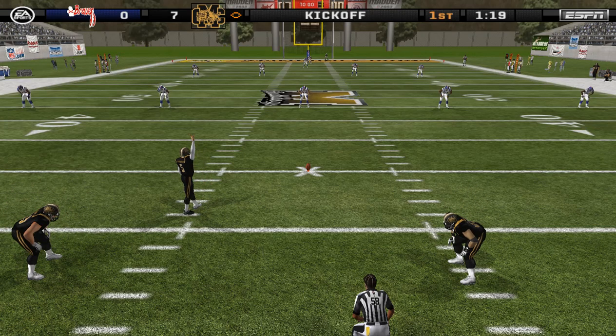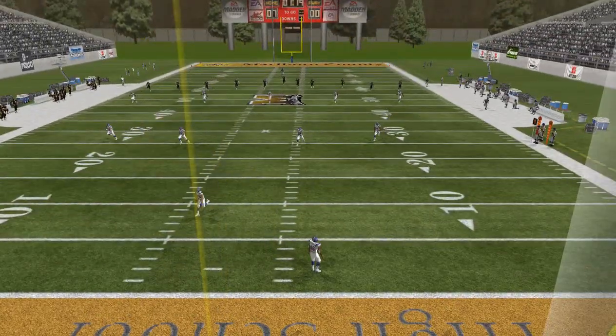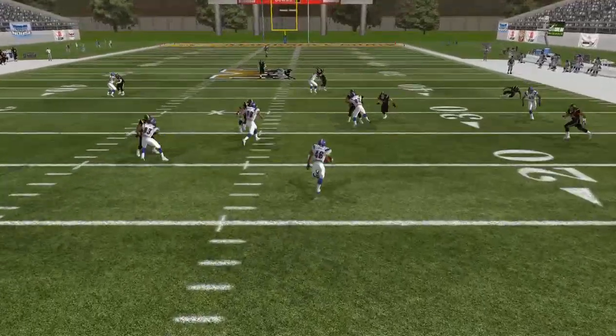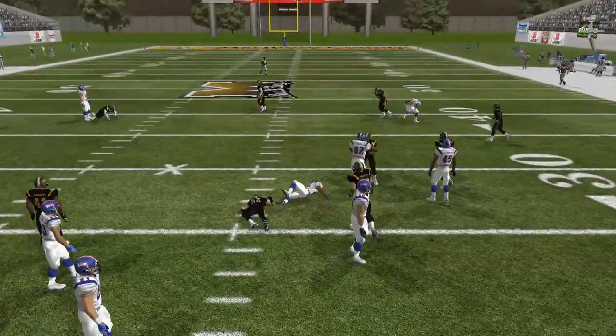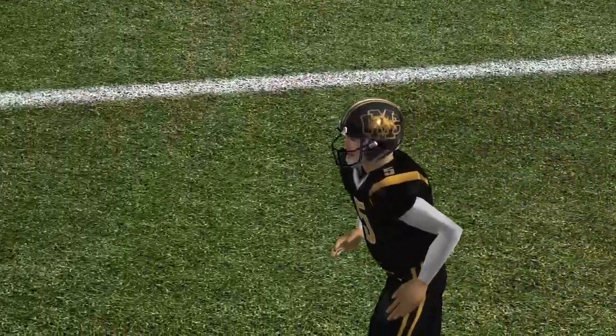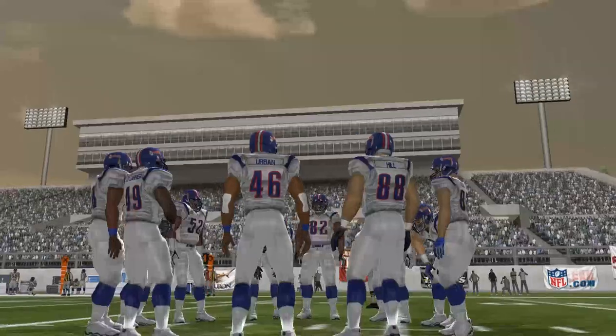Alexander looks like he's just about ready to kick this one off. He got all of that one. From the 3-yard line. Now it's their turn to do something on offense. They're down by a touchdown early. But these guys have the kind of offense that can score anytime they have the ball.